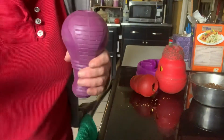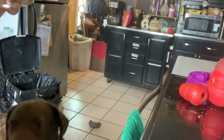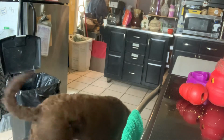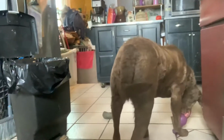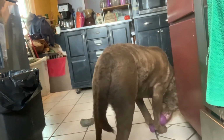What's this? All right. I'm going to move this here. There we go. What's that? Notice this whole time he's not gone for the trash can or the cookie over there. Get it. So that's a fun one. He's going to run around and bounce that about for a while. It's a good way to keep him busy.